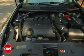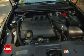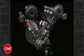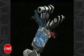Now, at this point in history, as of our taping, there's only one engine available: a 3.7-liter dual overhead cam, 24-valve, fuel-injected V6. Now, I say right now because next year, Ford's going to roll out the EcoBoost V6 in this car, which is a slightly smaller displacement, but with twin turbos and direct fuel injection.